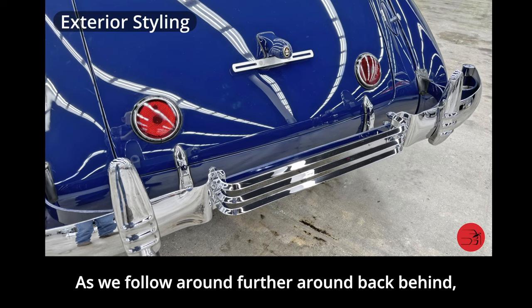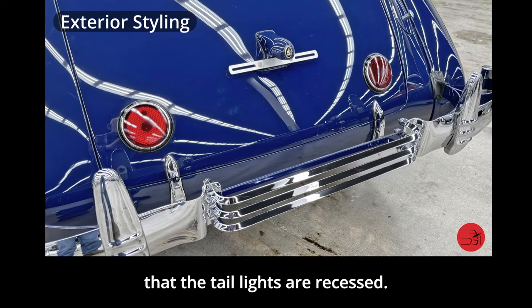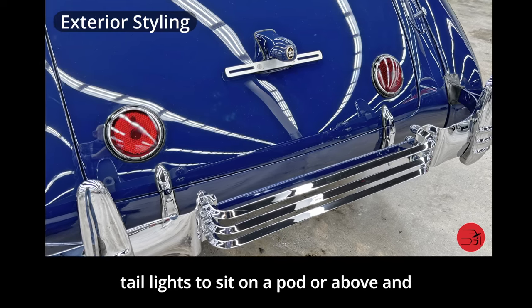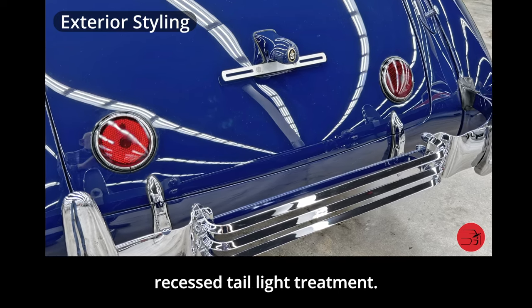As we follow around further back, we'll get to the trunk area. One of the things that we notice on the Cord is that the tail lights are recessed. It was very common for cars of the 1930s for the tail lights to sit on a pod or above and not be incorporated into the body style, so the Cord has a very elegant recessed tail light treatment.